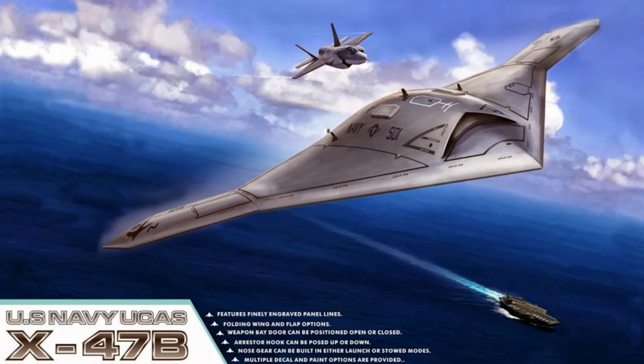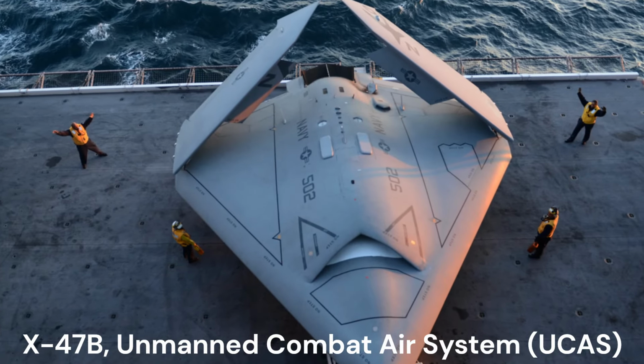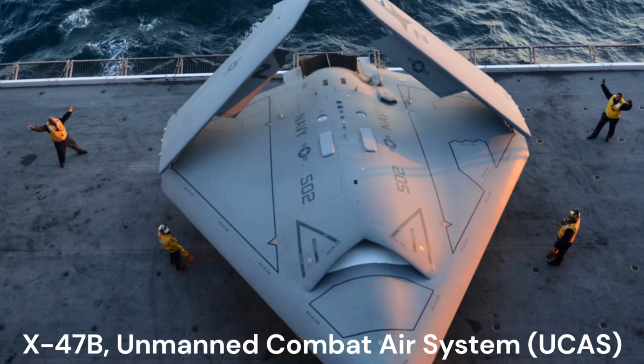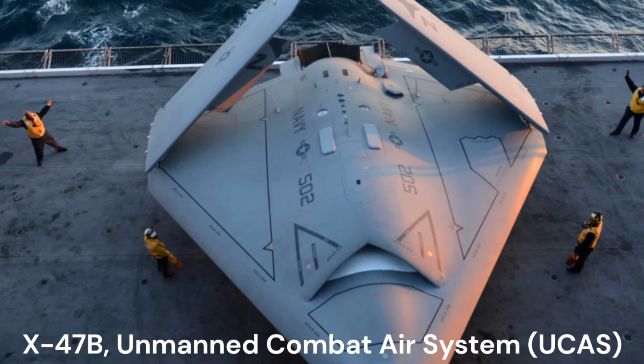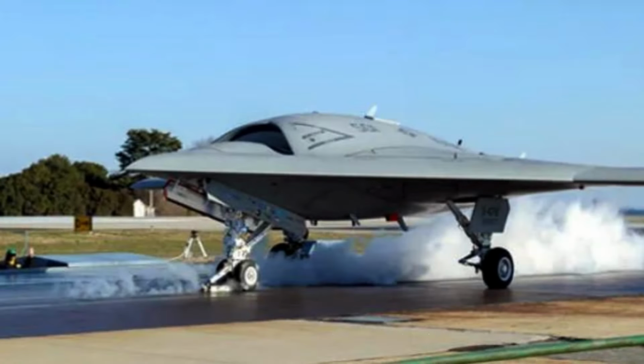On May 14, 2013, the U.S. Navy completed a major milestone when an X-47B completed a catapult launch from the flight deck of USS George H.W. Bush off the coast of Virginia. However, the drone did not land back on the aircraft carrier. After an hour and 5 minutes of flight, it touched down at the Naval Air Station Patuxent River in Maryland.